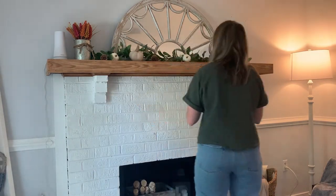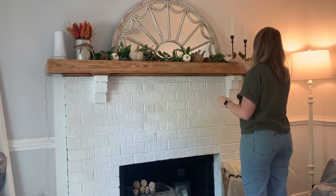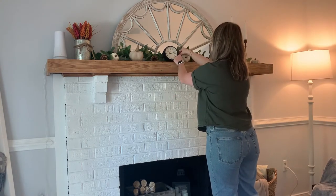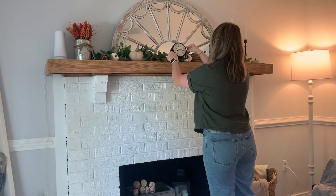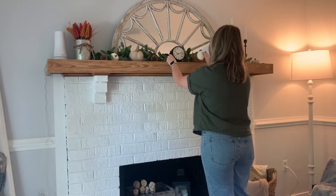Watching all of this footage back, I can see all the little things that I changed because I did go back, like I said, and change some stuff. Decorating is a process, guys. You always decorate, walk away from it for a little while, come back, fix it, change it. It's just kind of how it goes, and it's all part of the process.